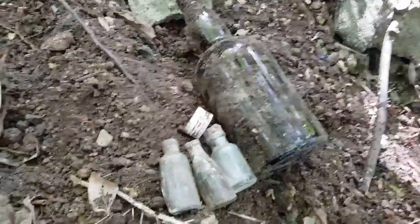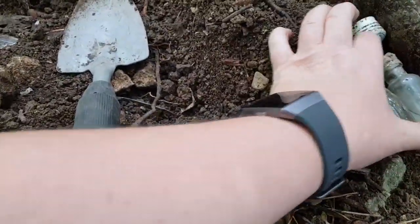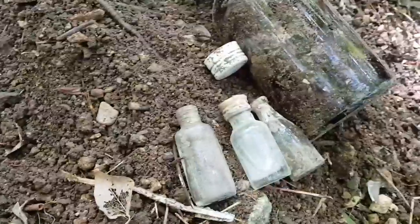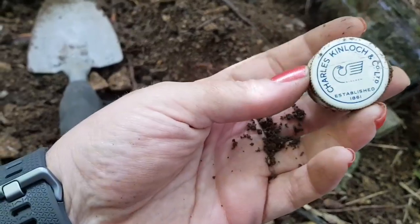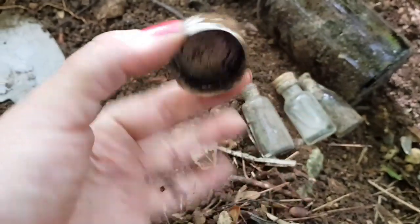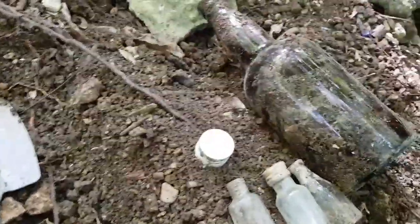Okay, another quick catch up for you on my little bank. Some beautiful small bottles. Look at these. This one's still got some stuff in it and a lid on. And they actually make a nice little set, don't they? A nice lid, which is Charles Kinloch and Co Limited, established 1861. I don't know what that is. Maybe it's a mineral water or something. Could be anything, I guess.